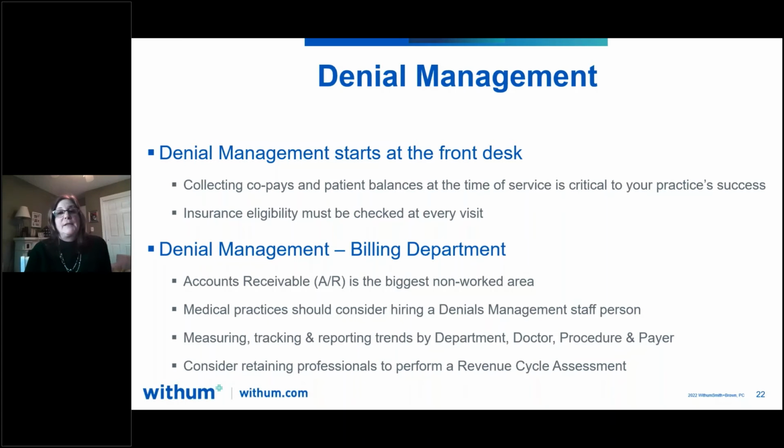A lot of practices utilize a billing manager or an office manager to oversee that. But if it's a larger practice, you should definitely have a denials management person in charge, even if they have other people underneath them working on accounts receivable.